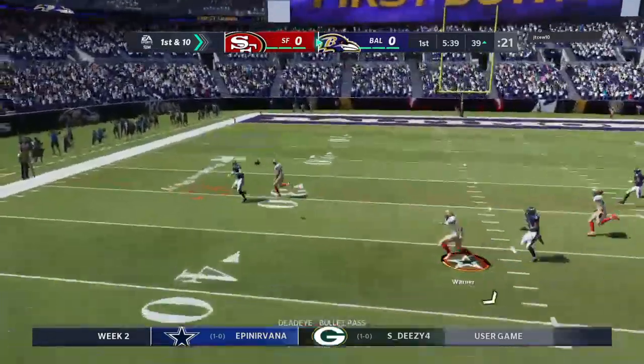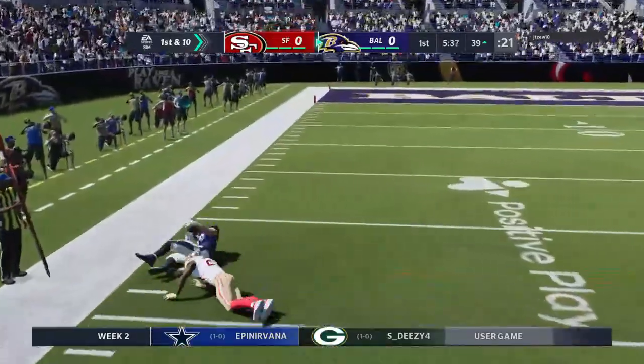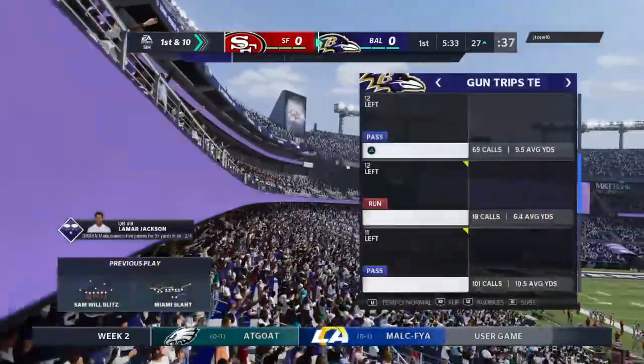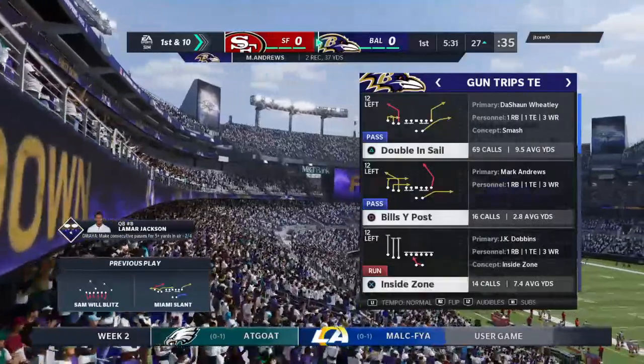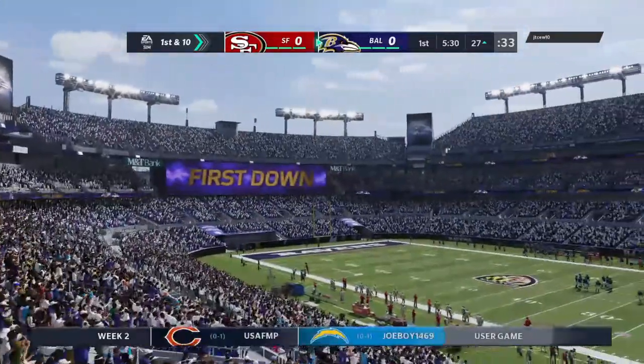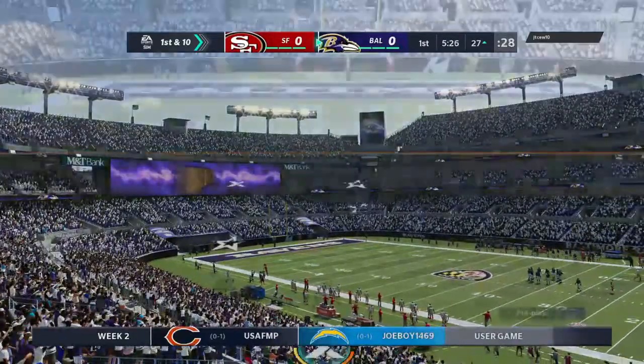From the gun, it's Jackson. Looking left side, Andrews with it complete. And he works it past the 30, almost to the 25. 12 more yards for him there. It's a first down. 1st and 10 at the 27-yard line.